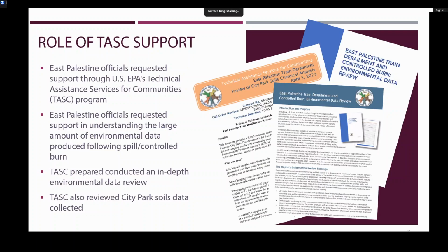East Palestine officials requested that we get our arms around the publicly available information to describe the contamination that resulted from the spill and the controlled burn, and to conduct an in-depth environmental data review as an independent reviewer.